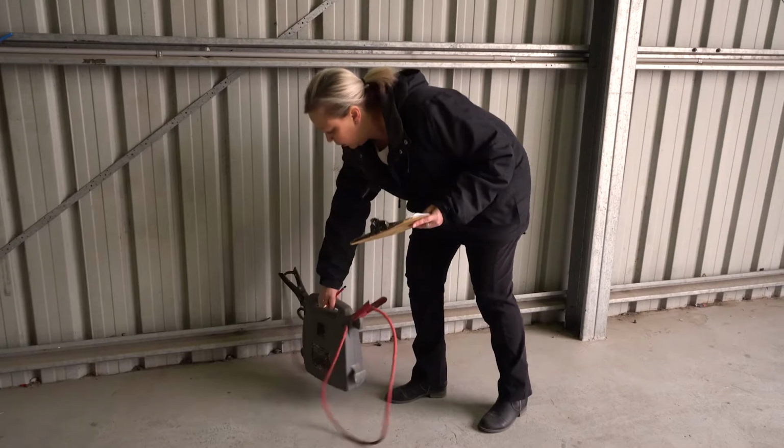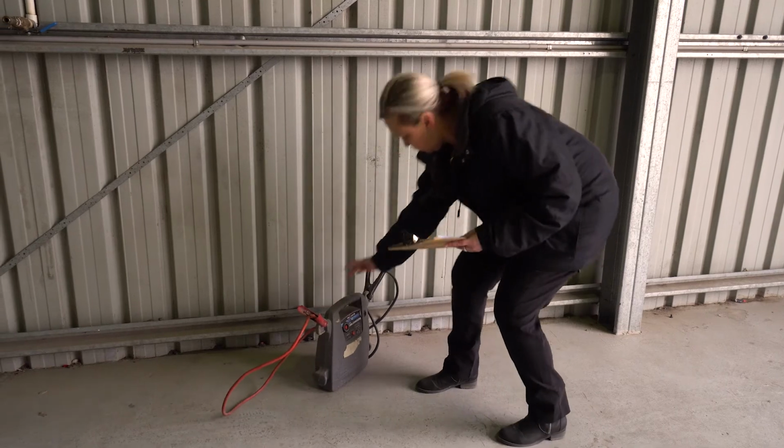OH&S is a huge thing these days. It's very important. Obviously, we want everyone to be safe at work and go home to their loved ones. We use a Monit OH&S program which helps us to stay abreast and stay on top of all of those things that are required to be compliant with OH&S and have a good, safe working environment.